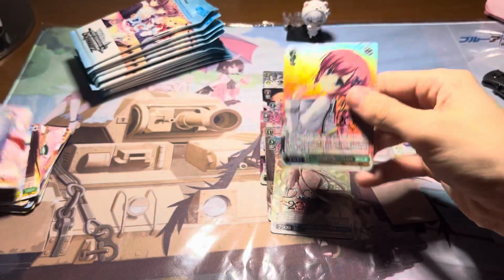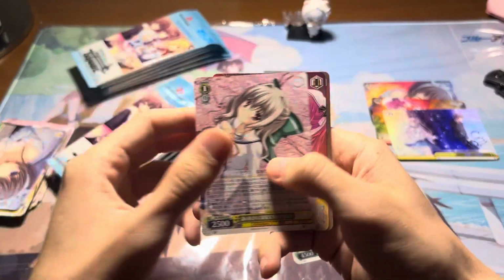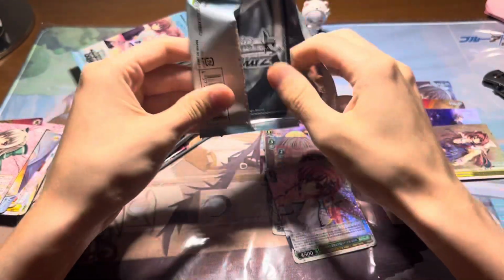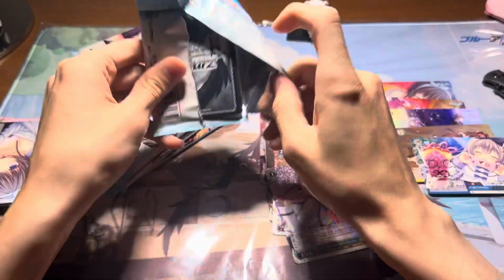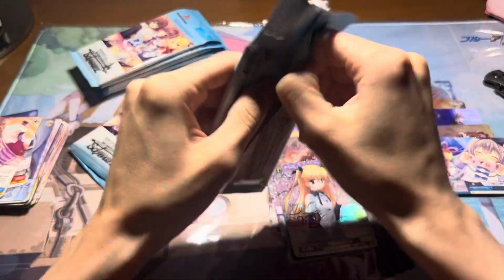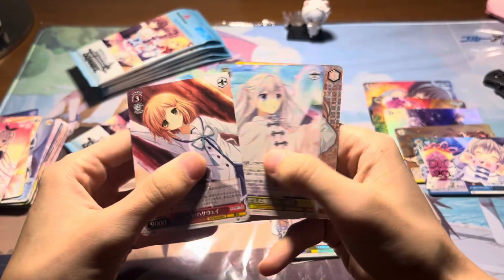The last pack of the second box. I'm really hoping we can pull an SP. This is the set that I really want SPs from. Seven boxes out of 30, I mean, that's pretty decent odds. And if I don't get anything, someone else will have even better odds. So that's a nice card like that. And these packs are really good because you're technically always getting a hit.